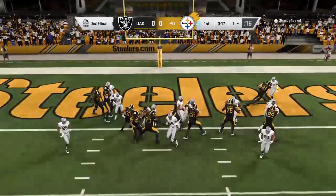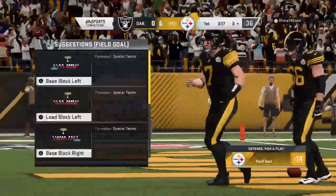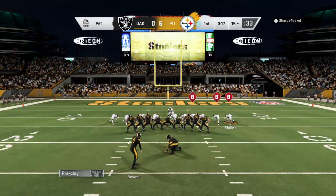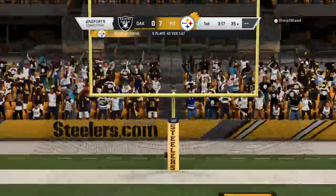And he's in. Touchdown, Pittsburgh. Ben Roethlisberger taking it in. And the Steelers have taken a first-quarter lead. So with second and goal, still had a couple of downs to work with. They tried to sneak, and they got in.